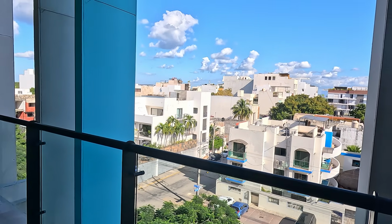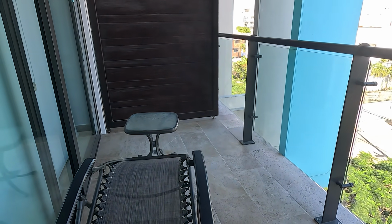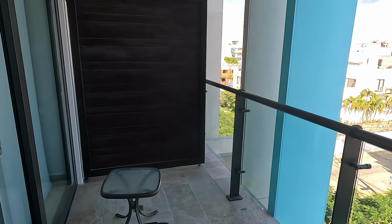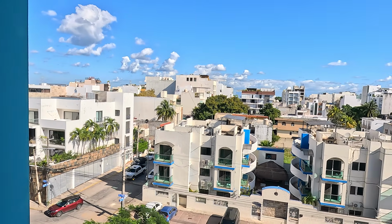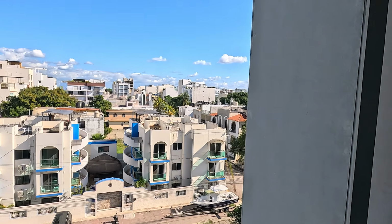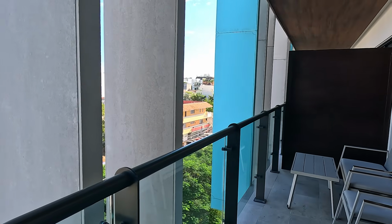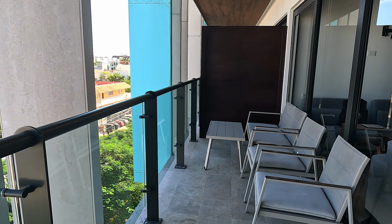And here we are. This is another day I shot this out on the balcony. Solid balcony. You've got a lounger there, you've got a table, and these are some nice views out over 38th. The location of this place probably is second to none. It's not going to get much better. The balcony was bigger than I expected.